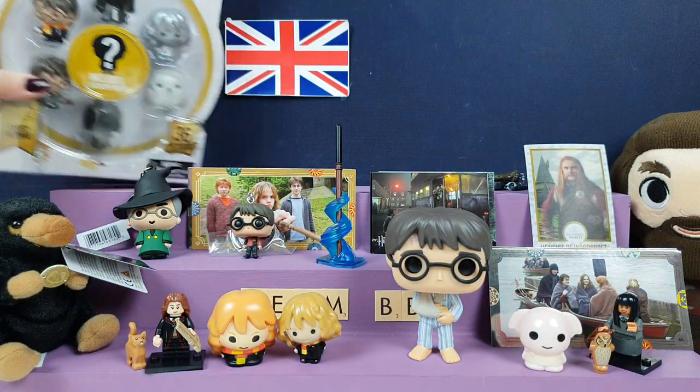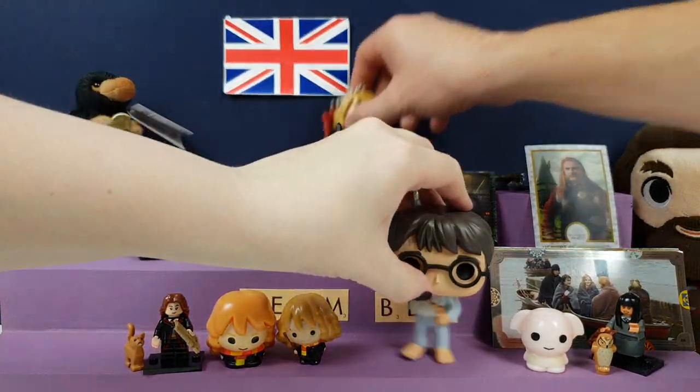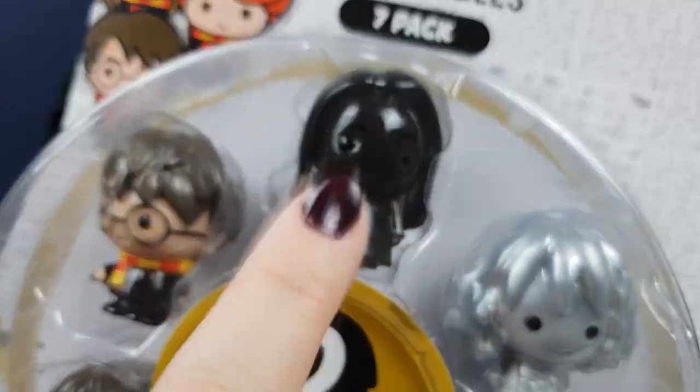Right, let's open up this big bad boy pack. If we get a Niffler and Harry up the back there, we've got a nice bit of room down the front here. I put money down here. There you go. Right, so in this pack we have Silver Hermione.